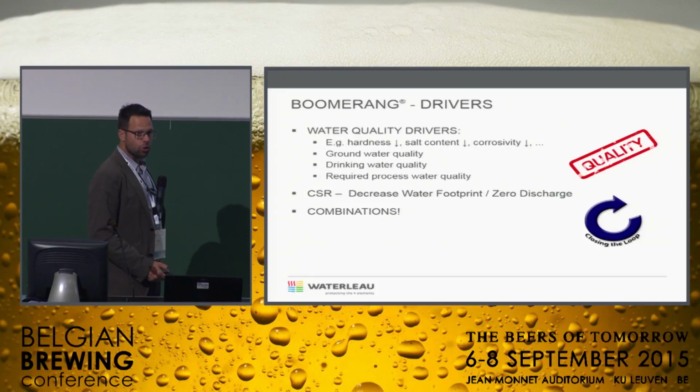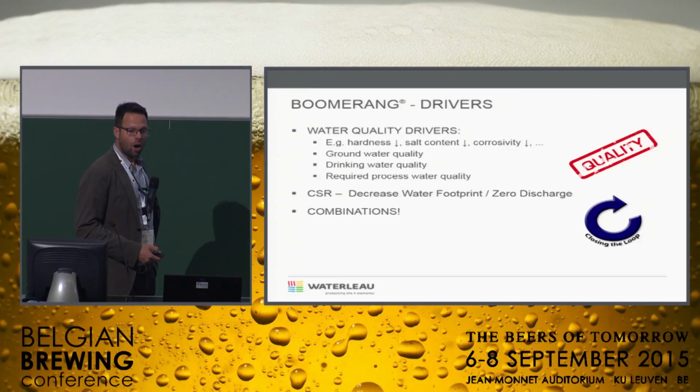And then what's also more and more important, certainly for multinationals, is what we call corporate social responsibility. All companies want to decrease their water footprint, not only the costs, but also the water footprint. And some even want to go to a zero discharge factory or brewery. And of course, in most of these projects, it's a combination of these drivers which is the real driving force for the project.